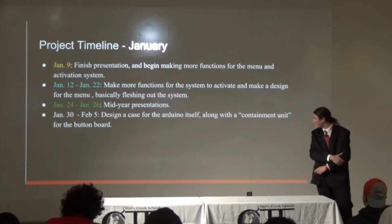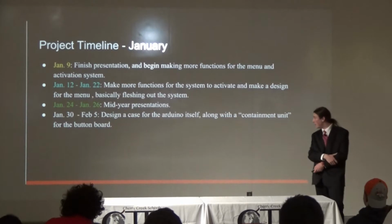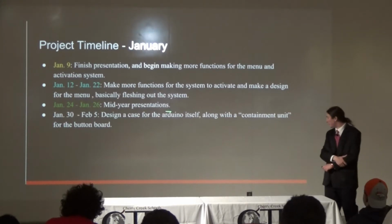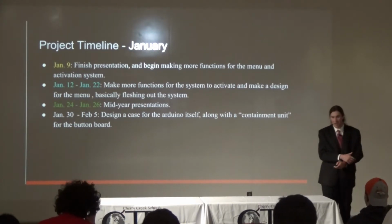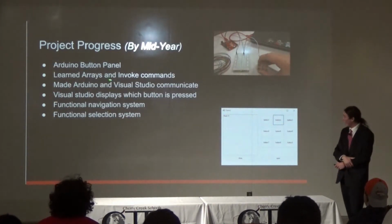And then January 24th to the 26th was our mid-year presentations, so I could really bring that down. And then 30th to the 5th, that is in white because I didn't actually have to change that. I just designed a case for the Arduino and then printed it. That's all I had to do. It wasn't that hard.